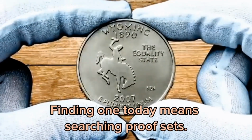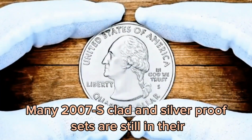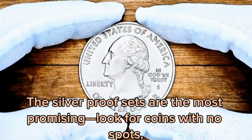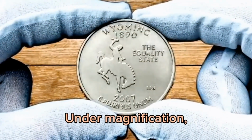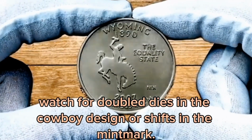Finding one today means searching proof sets. Many 2007-S clad and silver proof sets are still in their original Mint packaging in homes, estates, and collections. The silver proof sets are the most promising. Look for coins with no spots, flawless mirrors, and bold frosted devices. Under magnification, watch for double dies in the cowboy design or shifts in the mint mark.